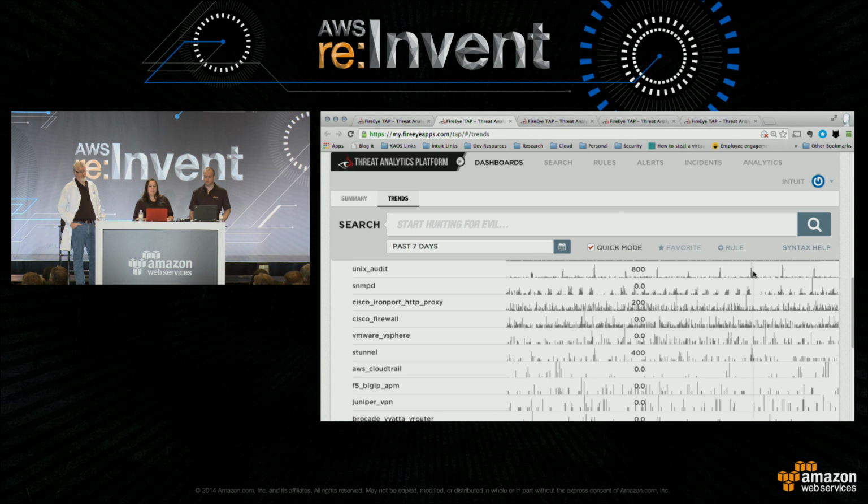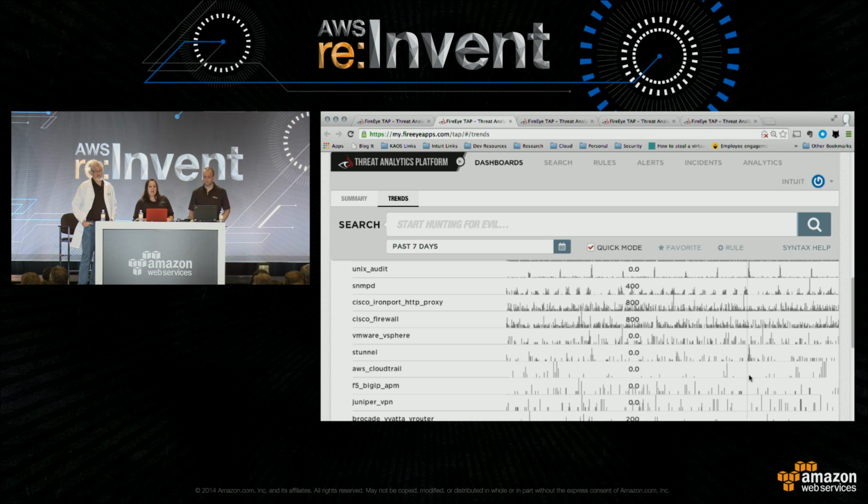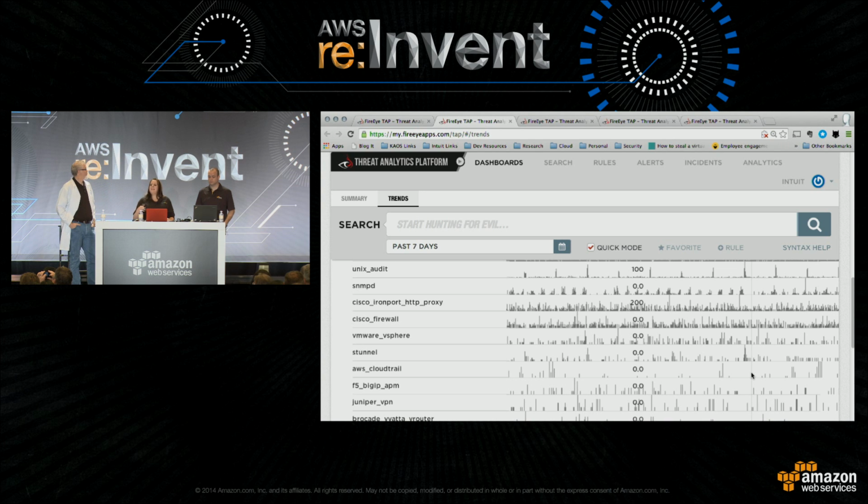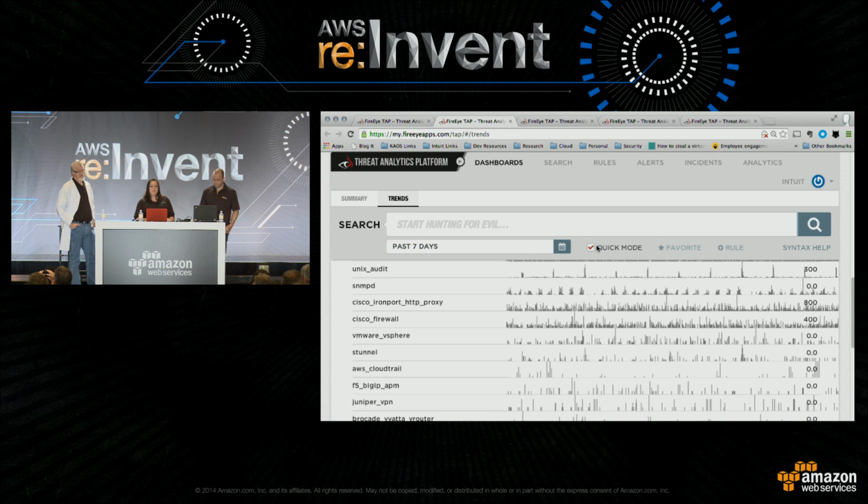Like when we have certain types of peaks in our audit data, can we correlate it back down to something happening in CloudTrail? And in this case, you can see there was a peak in the Unix audit trail, but not necessarily in CloudTrail. So that gives our analysts, the hunters, the ability to go through this information and figure out more about it.